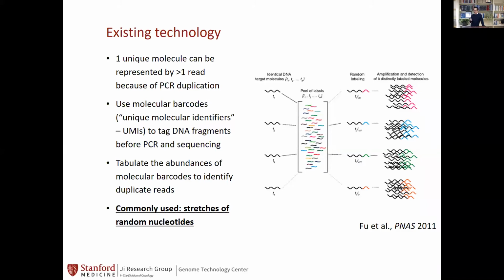These can tag DNA fragments before PCR, and during the PCR process, these tag sequences get copied as well. So by tracing the individual identities of the tags, you can tell the extent of PCR duplication and resolve what is duplicated and what is not. You can tabulate these abundances and identify them pretty easily in your sequence data. All you would do in your alignment files or FASTQ files is say, give me all the reads with particular barcodes, and then you would see what's duplicated and what's not.